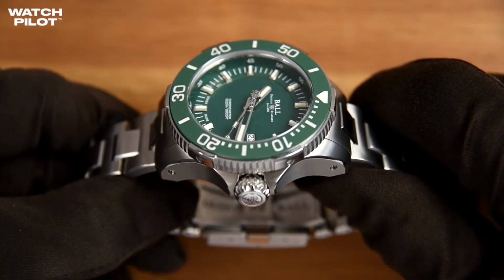The big difference comes in the amount of spec loaded into this watch for the relatively modest price point. Can you tell us a little bit more about these specs? Sure, let's start with how the watch looks and feels.